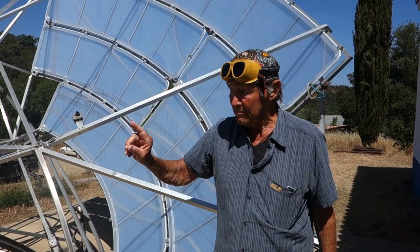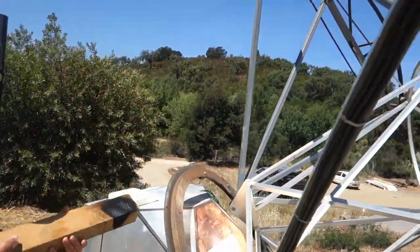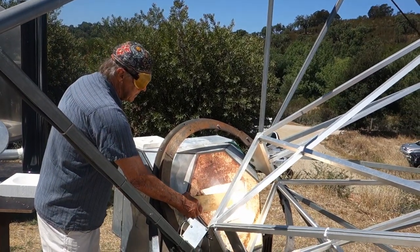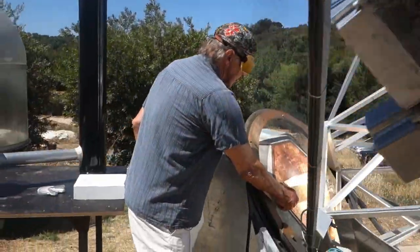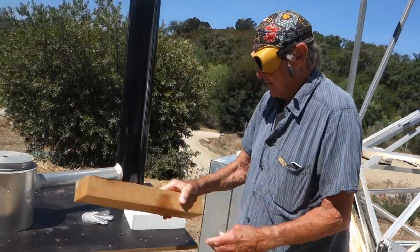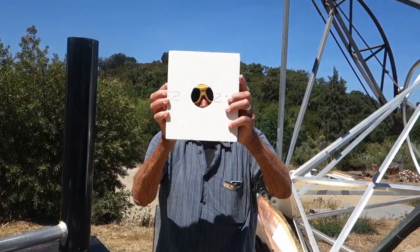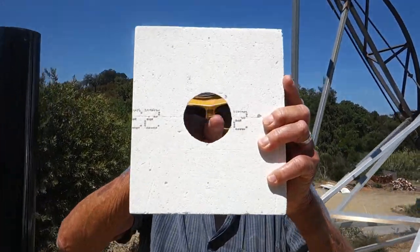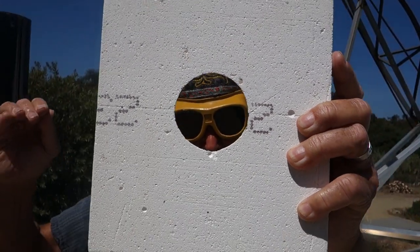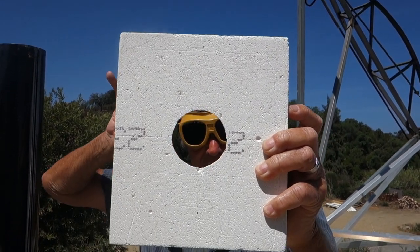I will show you something now. Taking a big stick of wood and just going a little bit in front, not exactly in the focus, but you see immediately the energy is working. The real concentration takes place here. This is the diameter of the focus, and I am standing now hypothetically in the room of the cavity. So all the light's coming in here.